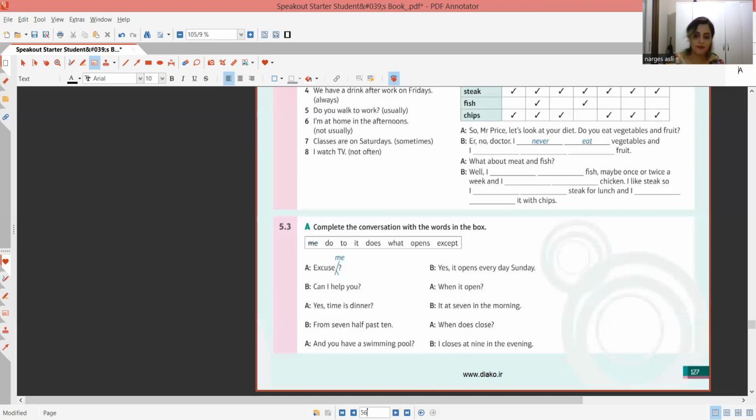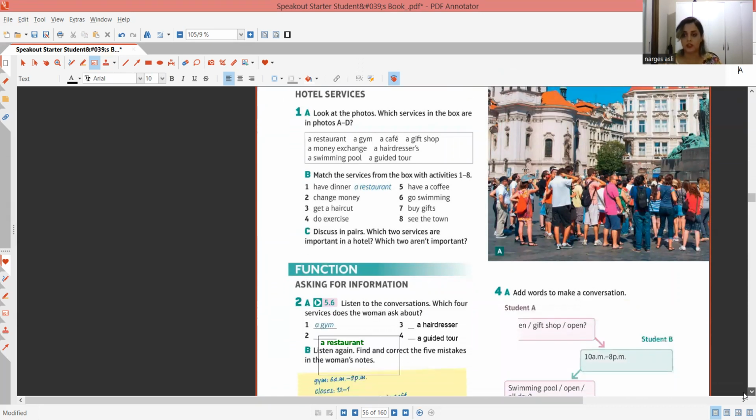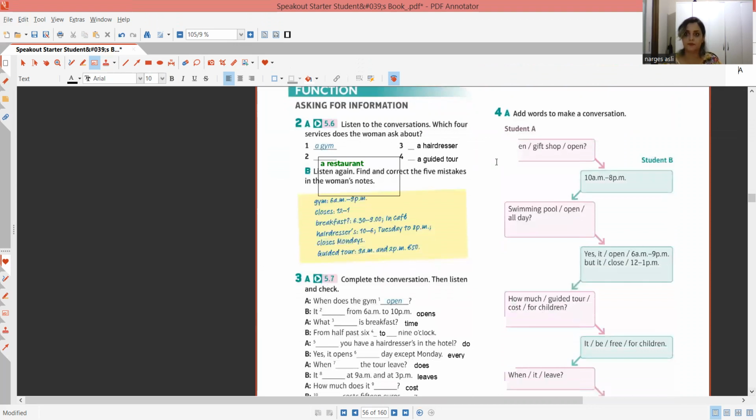حالا برگردیم صفحه 56 که بودیم. گرامر همین بود، خیلی ساده، خیلی قشنگ، استفاده از present simple. اینا رو من کوچیک کنم که بتونم بخونم. خب ببین، ببینیم سوال 4. Adverb to make conversation. When does the gift shop open؟ ببخشید بچه ها.